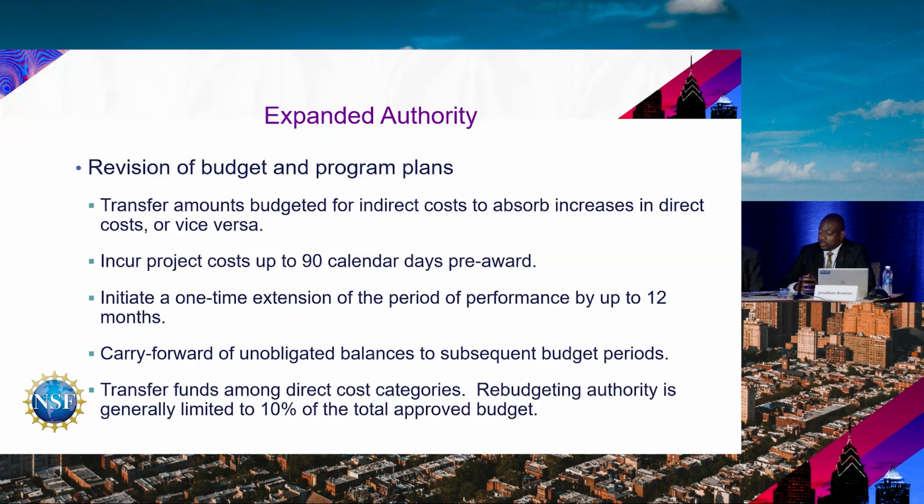Carry forward of unobligated balances to subsequent budget periods, and to transfer funds among direct cost categories with the caveat of participant support, which we'll speak to in a moment. Rebudgeting authority is generally limited to 10%. This is not an all-encompassing list, but these are just a few key items.